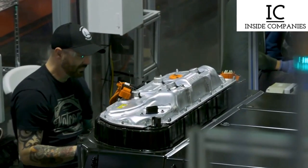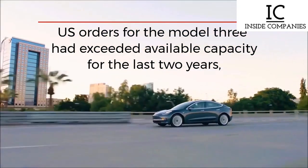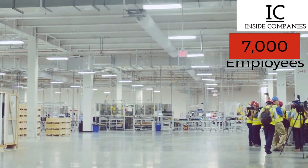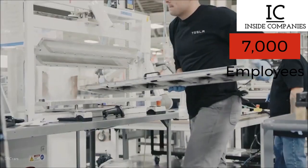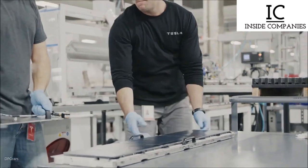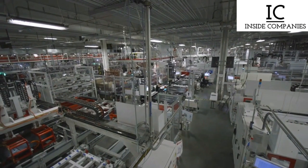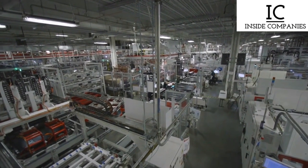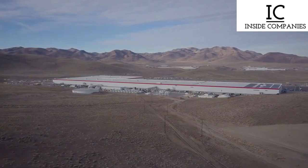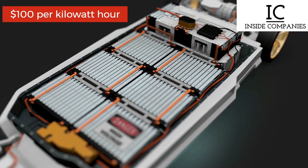And despite the fact that first deliveries are still more than a year away, production of Tesla Powerwalls and Power Packs, which are intended for stationary energy storage for a home or a business, had already begun.